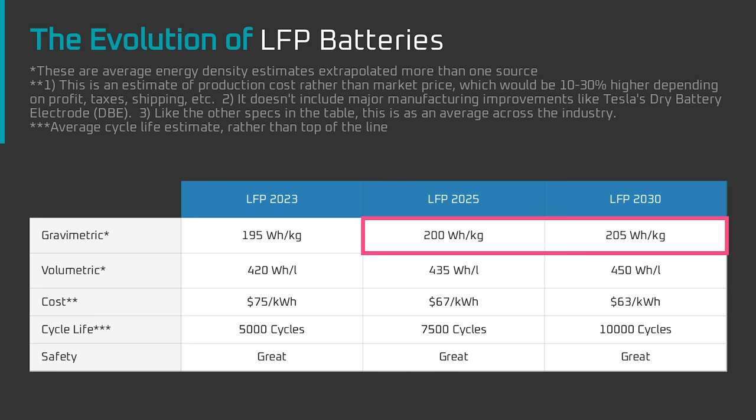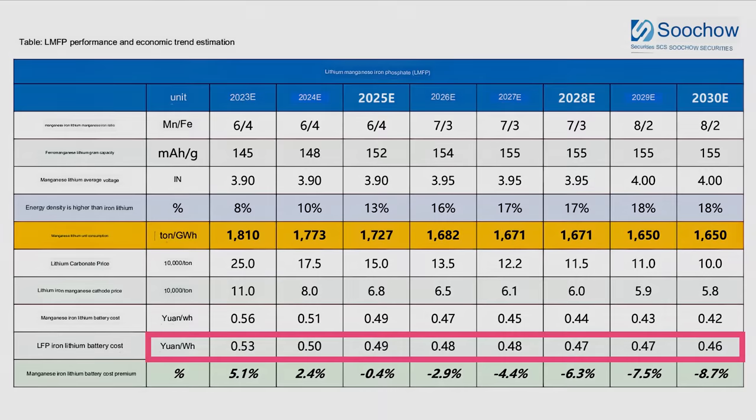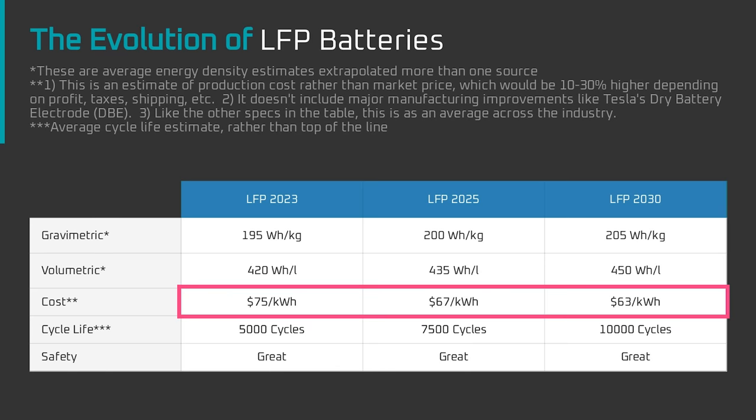Why so little improvement to energy density? It's because 200 watt-hours per kilogram is approaching the limits of what LFP battery cells are capable of with a graphite anode. Furthermore, from here forward, I expect that LMFP battery cells will carry the torch on energy density for lower-cost batteries. For cost, I've once again used Soochow's pack-level cost estimates and converted them to dollars per kilowatt-hour.